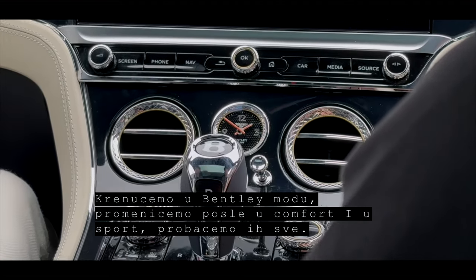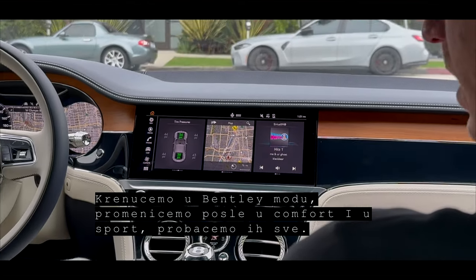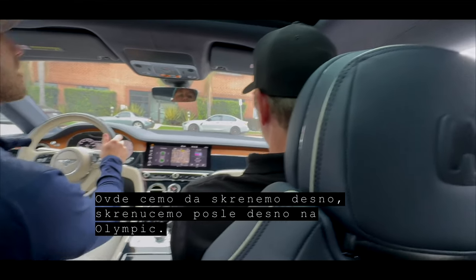Yeah. So we'll start off in Bentley. We'll change up the comfort. We'll go to sport. We'll try them all out. So keep the Bentley in a Bentley. Yeah. We'll go out here to the right. We're going to turn right onto Olympic.